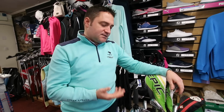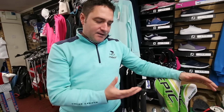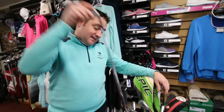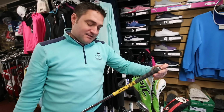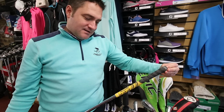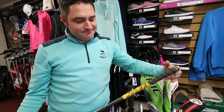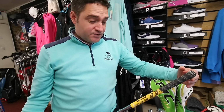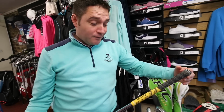I think when you find something that you enjoy and you like, it's very easy just to keep with it. Okay, and grips, you've just got the multi-compound on there? Yeah, so I've still got the yellow. My daughter loves this colour. Unfortunately, I've got 3 women in my household, so I get told what to do quite often.